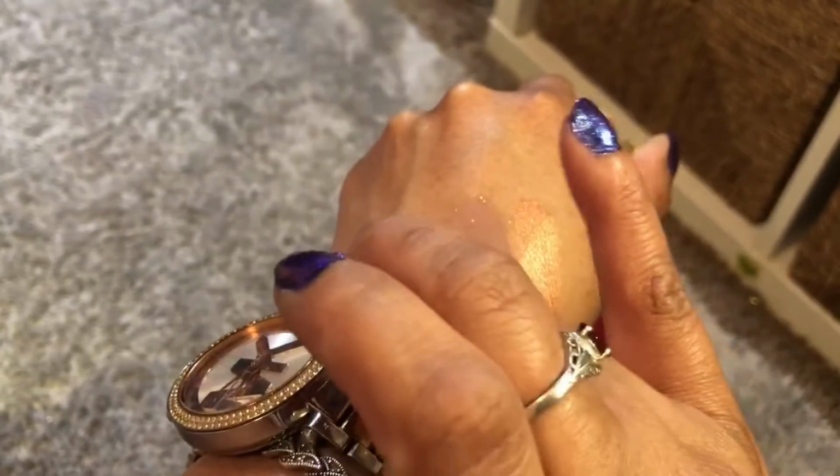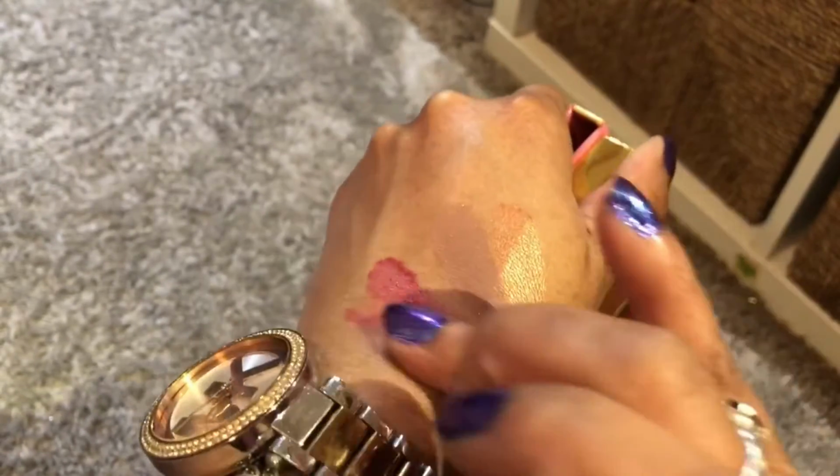Let me see, I'm trying to. That was bad, it was swatch lines. But this is totally spring for me. I love this. Along that same vein is the Norvina palette. Definitely a spring palette.